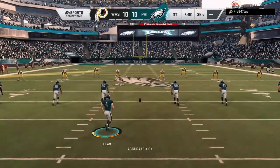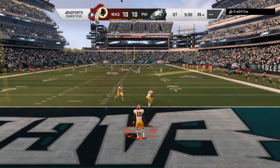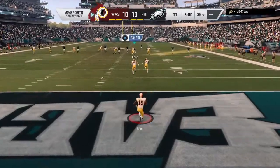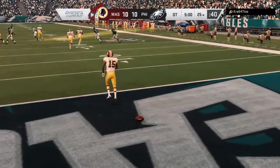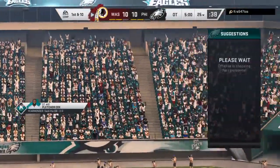So a tie ball game here as the kick's away. That'll be taken in the end zone. And no run back here. This will be a touchback, and it comes out to the 25-yard line.